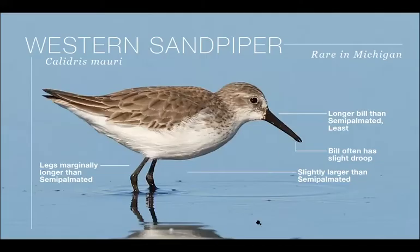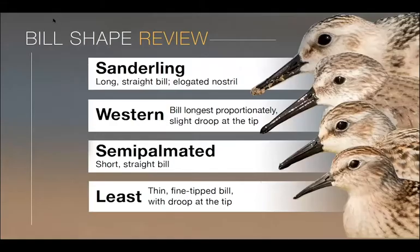So back to the Western, if you see a little bit longer billed sandpiper that's kind of in deeper water than, say, the group of least or semi-palmated, then that can be a clue that it's a Western. But I wouldn't trick yourself into thinking that everything is going to be a Western, because it's still fairly rare in the region. So I have a lineup here that you can compare how the bill length and the head shape reflect on each other.